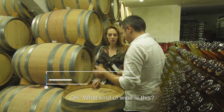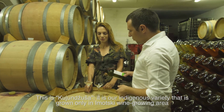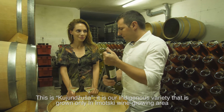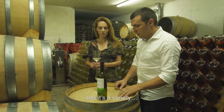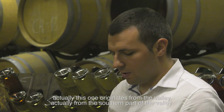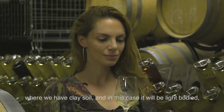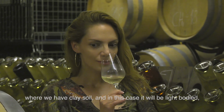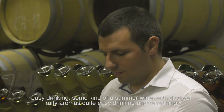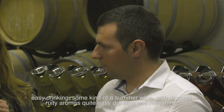Okay. What kind of wine is this? So this is Kuyundusha. This is our indigenous variety that is grown only in Imotski wine growing area. Actually, this one dominantly originates from the southern part of the valley, where we have clay soil. In this case, it would be a light-bodied, easy drinking, summer wine, with discreet, fruity aromas, quite easy drinking and refreshing.